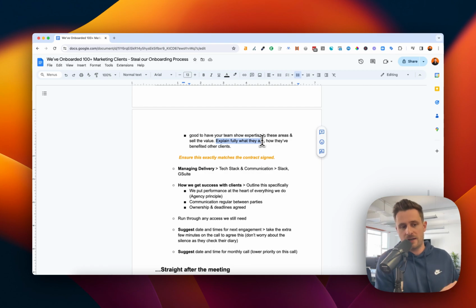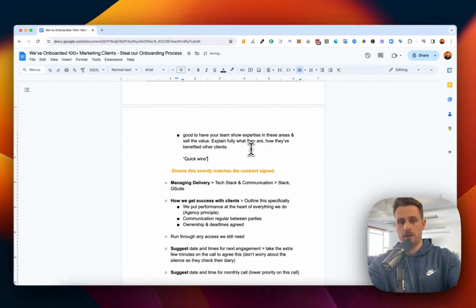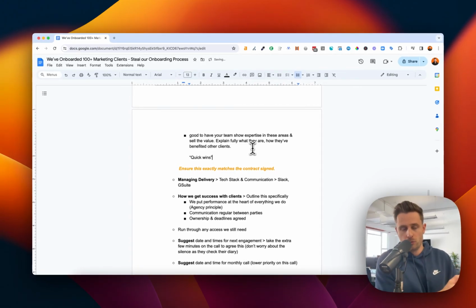So sell the value of it by talking about the successes that other clients have had by your team doing this stuff, right? And one of the key things that we try and do during this audit process is we'll try and outline quick wins. So when the team are doing the big audit processes, they'll also come to us and say, look, here's a list of quick wins, things that we can go in, make changes, and we anticipate a success somewhere.